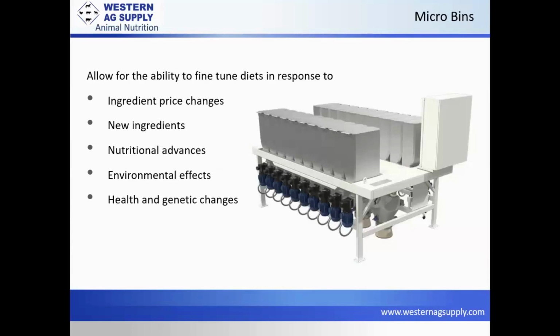Having enough micro bins also allows you to be flexible and respond to ingredient price changes, availability of new ingredients, and new nutritional advances like new amino acids and other additives. It also allows you to respond to environmental concerns, for example, reducing zinc in the diet and having to replace it with other alternative ingredients to compensate for its removal. Also, looking into phosphorus excretion, having more micro bins allows you to use technologies like phytases. Health and genetic changes, for example, you need to use medication, or you need more amino acids to meet the nutrient requirements of new genetics.